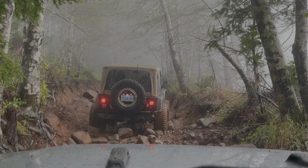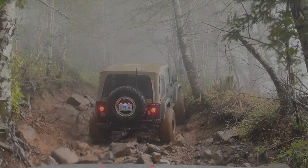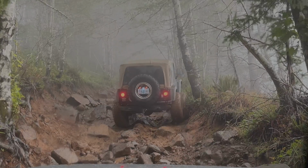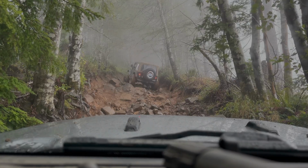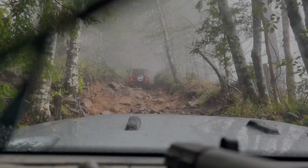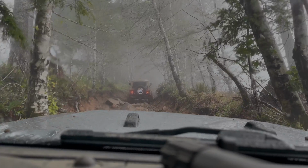So this little rock section ends up being the challenging part of this trail. You do want to make sure you stay far enough right to clear it, but you also don't want to hit your top on that tree. I do get hung up here just a little bit, but Ken's able to spot me through. Alright, here we go.